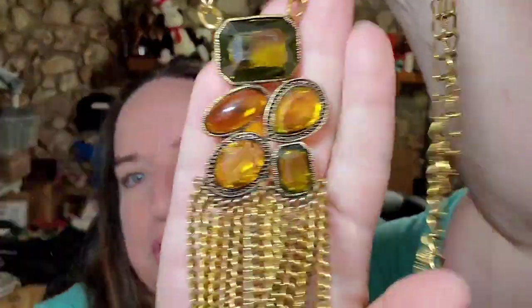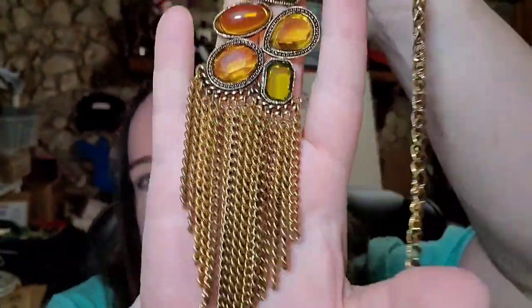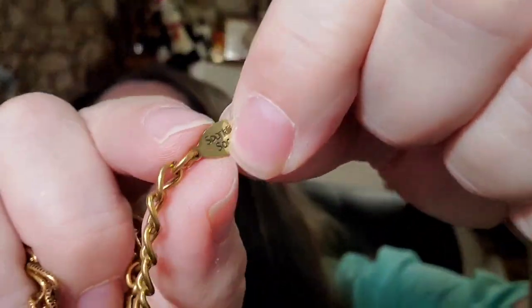And then up next, we have a necklace. This one's really pretty, you can see there. And I have about $2 in. This one sold for $16.25 plus shipping. The buyer's $23.49 all in. This one was marked Sparkling Sage, if you can see there.